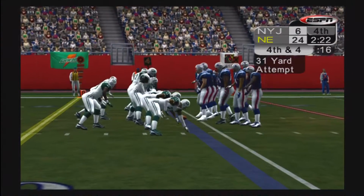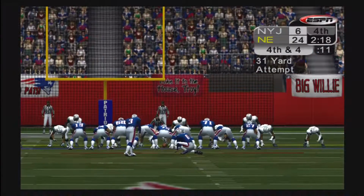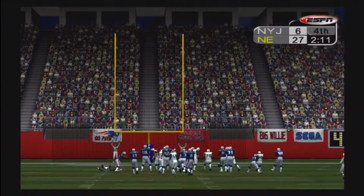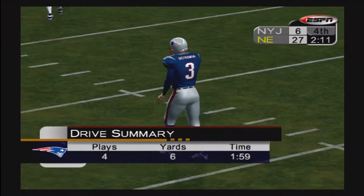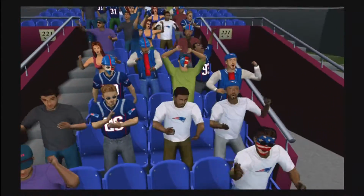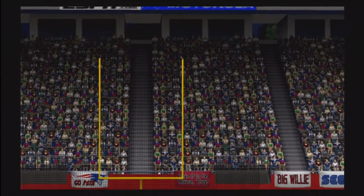Fourth down, 4 yards to go. Number 6, holding. Number 3 kicks it from 31 yards and squeezes it inside the right goal post. Number 3 takes the field goal, but watch how close the ball gets to the upright.